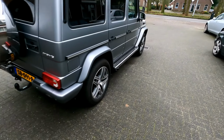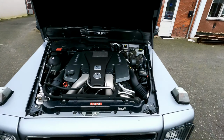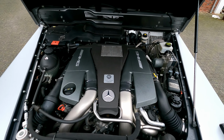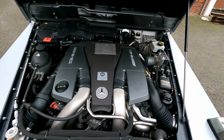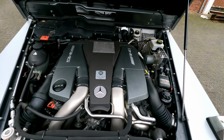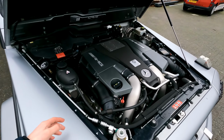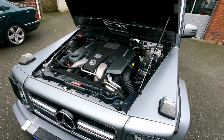Just very nice. So let's have a look underneath the hood. G63 5.5 liter bi-turbo M157 engine. This is a 5.5 liter V8 bi-turbo engine producing 544 horsepower and around 800 newton meters. There are a few different numbers you can find, also 760 newton meters or 800 newton meters. The thing I found was 800 newton meters.